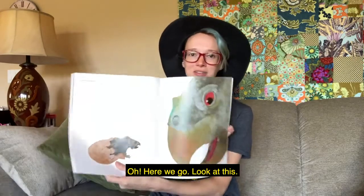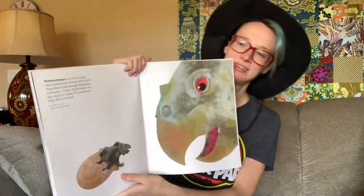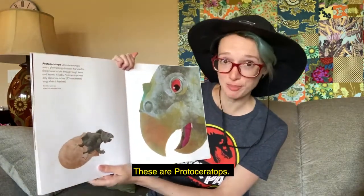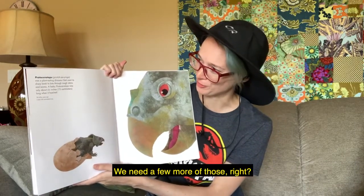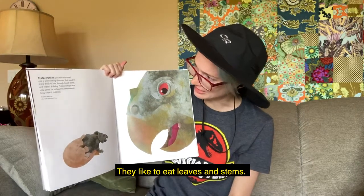Oh, here we go. Look at this. Some nice guys. These are Protoceratops. They're plant-eating dinosaurs. We need a few more of those, right? They like to eat leaves and stems.